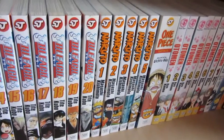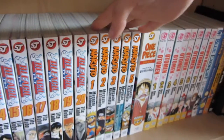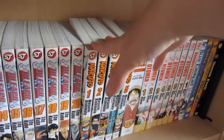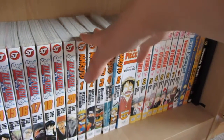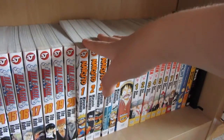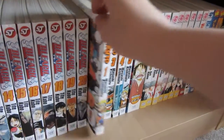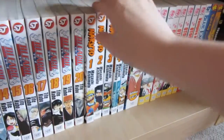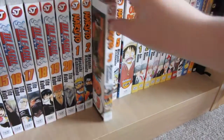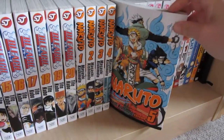So yeah, I have the first 5 volumes of Naruto next, and this is the original Naruto, not Naruto Shippuden. This Naruto goes on for 28 volumes, and then after that it goes on to Shippuden, which is set 2 years after the original, after Naruto has completed his training with Jiraiya. So yeah, I know all that, and I just kept watching random fights on YouTube the other day, so that's why. So I have Volume 1, Volume 2, Volume 3, Volume 4, and Volume 5.